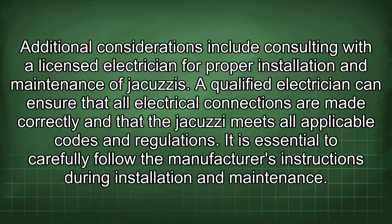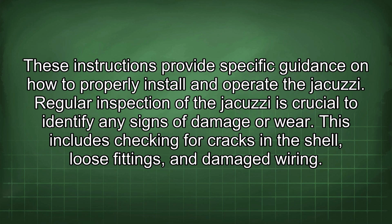Additional considerations include consulting with a licensed electrician for proper installation and maintenance of jacuzzis. A qualified electrician can ensure that all electrical connections are made correctly and that the jacuzzi meets all applicable codes and regulations. It is essential to carefully follow the manufacturer's instructions during installation and maintenance. These instructions provide specific guidance on how to properly install and operate the jacuzzi.